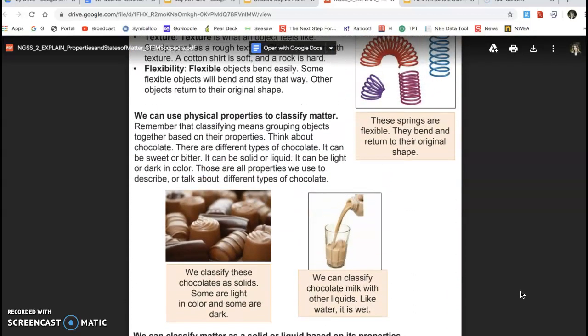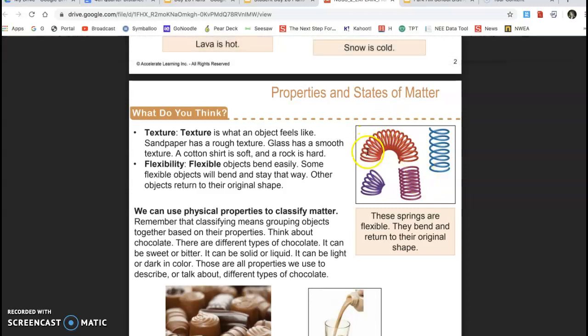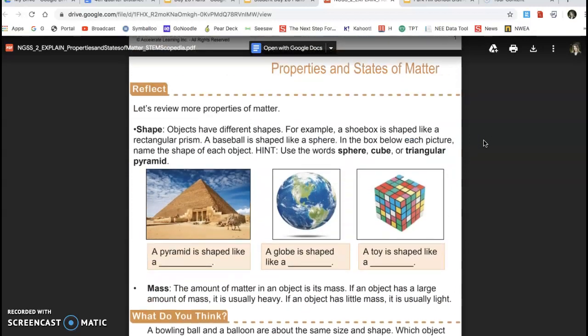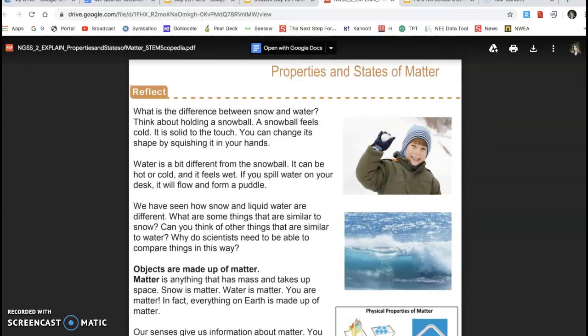And today's goal is, while you're reading this, that you understand that when you have objects, they all have properties. We talked about that last week. A shoe is pretty flexible, but it's also smooth. And as much as objects all have properties, other objects have similar properties. And we can organize these into groups. So today's main goal is going to be about grouping objects together that have similar properties. So you'll see as you read through what I'm talking about.